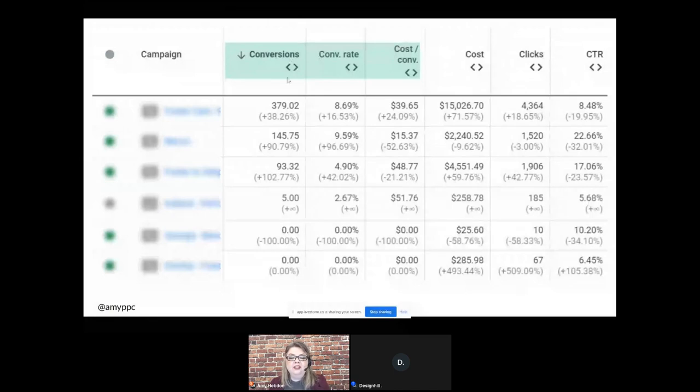And then these little brackets you can actually expand out, and that'll help you compare. This is comparing to a time period. You can expand out, and it'll give you more details about how it's performing. So if we look at this performance just based on changing the columns around, now I know which campaign has been the best driver of conversions. I can see it's up 40%, but that my cost is up 70%.